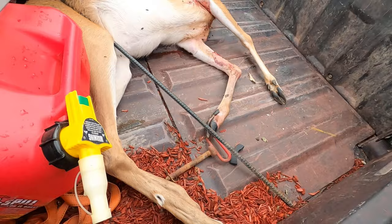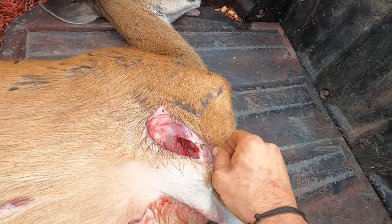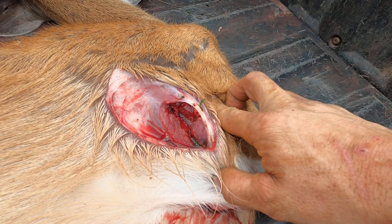Wow. I mean, look at the cut. Man, that thing opened her up. Look at the cut it made. That's just insane.